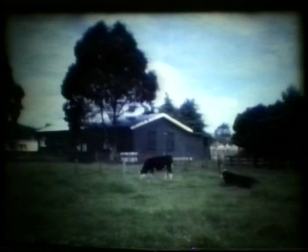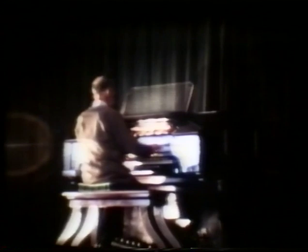The organ was transferred to the Tokoroa High School, where it was installed in the Assembly Hall. The former owner is playing his final closing chord. He sinks the organ into its pit and closes down the blower.